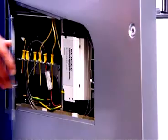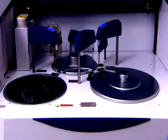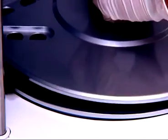XL640 offers a throughput of up to 640 tests per hour with ISE. The ISE offers a choice of 3 tests, sodium, potassium and chloride, or 4 tests including lithium. The XL640 offers up to 56 onboard tests plus 4 ISE.